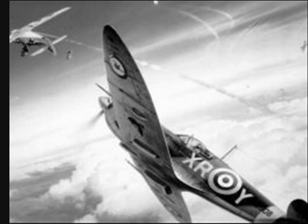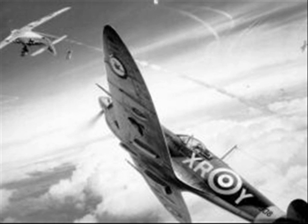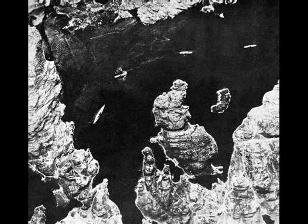After decoding a German Enigma message, British reconnaissance sent spy planes in an attempt to locate the Bismarck. The trip was successful, and this picture was taken of the ship heading towards the northern Atlantic.